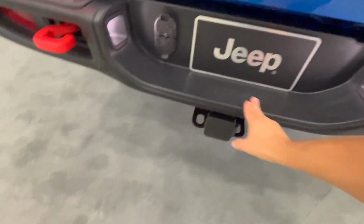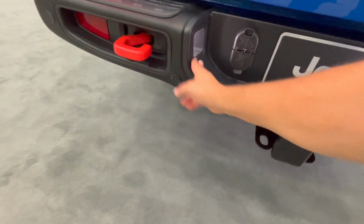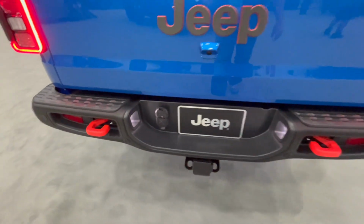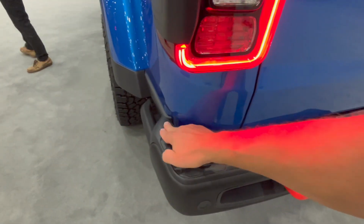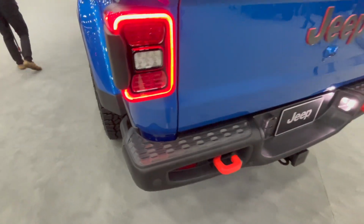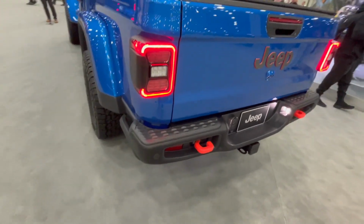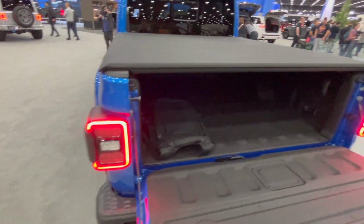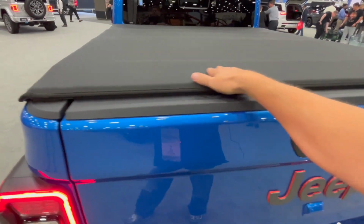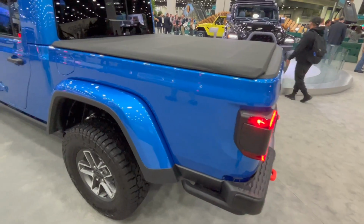As well, the steel bumper has just a different carve out right here. I believe it's this angle. So if you were comparing this to a plastic bumper, those are a couple cues. This angle and the molding right in this area, it's different, and you can more easily tell. Okay, so this includes a bed liner. Nice tonneau cover.